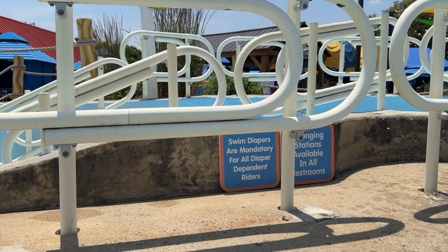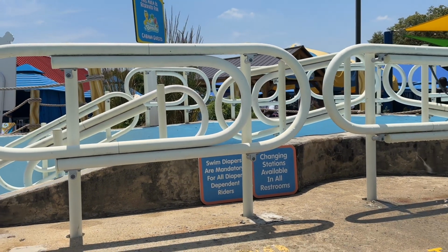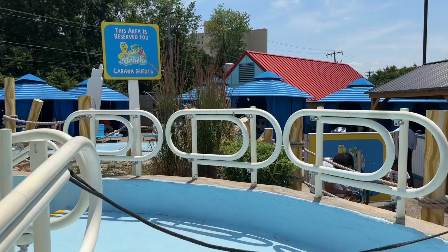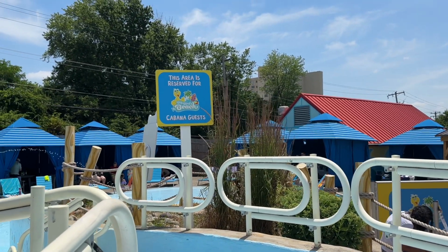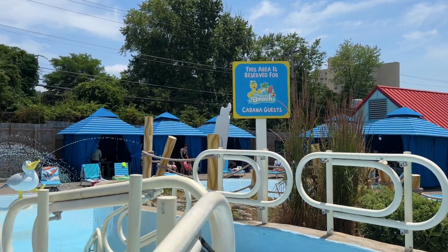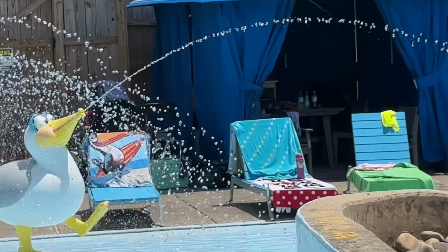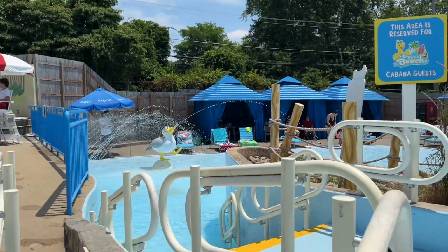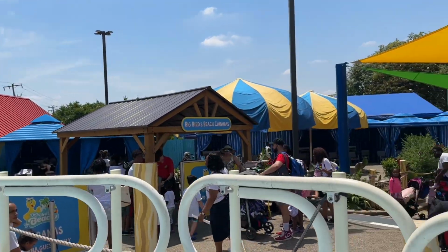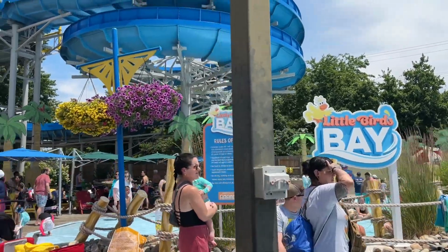Know that swim diapers are mandatory for all diaper dependent riders, and changing stations are available in all restrooms, guys. And this area here is reserved for Big Bird's cabana guests, guys. Look how cute. That is $169 if you're wondering how much it is. Now we're gonna go to Little Bird's Bay.